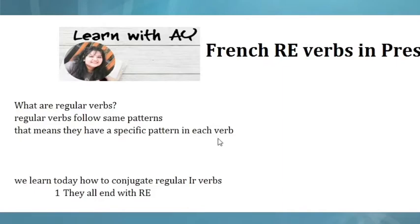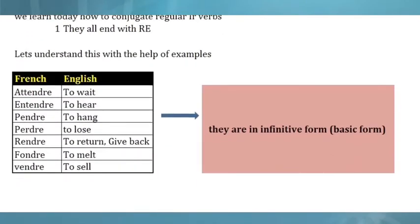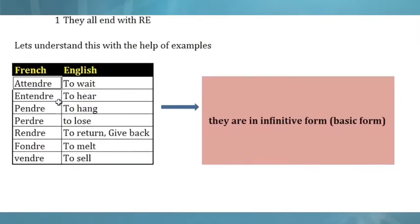Obviously, they all end with RE. Here are a few examples. First of all, attendre, that means to wait. Entendre, that means to hear. Pendre, that means to hang. Perdre, that means to lose. Rendre, that means to return and give back. Fondre, that means to melt. Vendre, that means to sell.